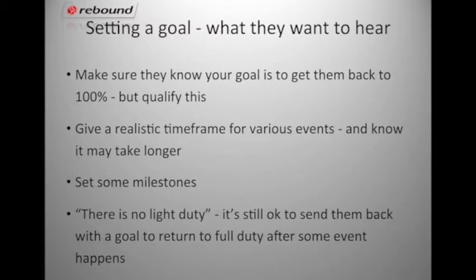So setting some goals. Whether you think you can get there or not, make sure that they understand that your goal is to get them back to 100%. I don't think there's a huge harm in saying that my goal is to get you back to 100%. I'll qualify that. I'll say, I want to get you back to 100%. I don't think I can do exactly that. I think that you may have some residual issue with this arm after we're done, but I'm still going to shoot for 100%, right?